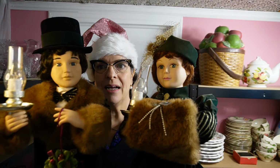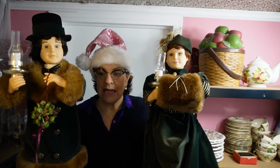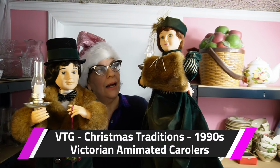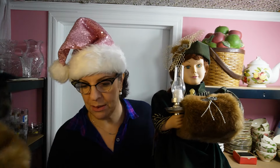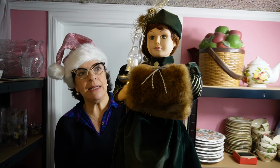Okay, Victorian dolls. These are Victorian dolls that are also animated. They're by a brand named Traditions. They're from the 90s. They're quite tall, they are 2 feet tall, basically. So we have the two carolers. We have the lady and we have the gentleman. Let's look at the lady first. They're both plugged in, so I'm going to be able to show you how they animate.